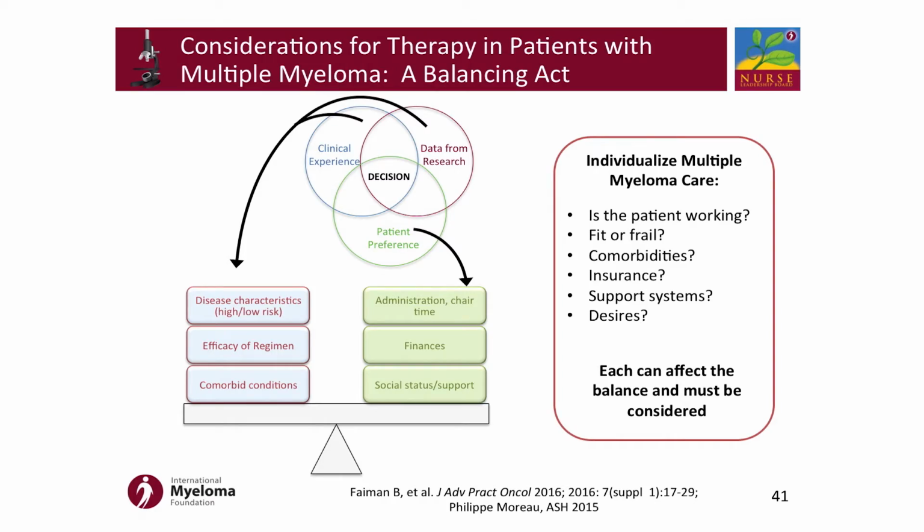And it's a balancing act. So you can see the different parts of this slide that's on balance is the patient characteristics, such as their comorbidities, the efficacy of the regimen, and balance that with administration and chair time, finances. Janet didn't want to worry about care for her husband while she's driving 3 hours down the road to see Donna at her cancer center to get bortezomib. In this situation, it might not have been right for her.